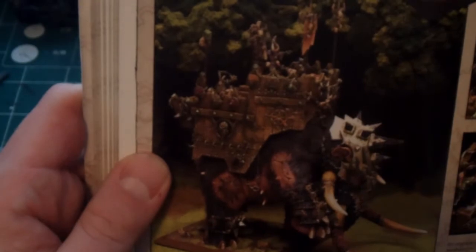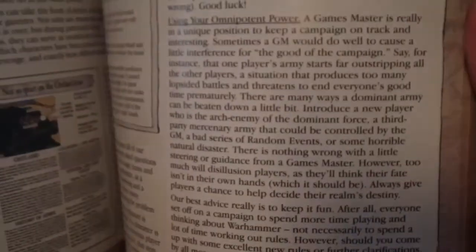So here's the old Chaos War Mammoth and some other things that they've made in here. Again, the art does look a little dated, but it's not bad. And then, so here's competitive gaming.